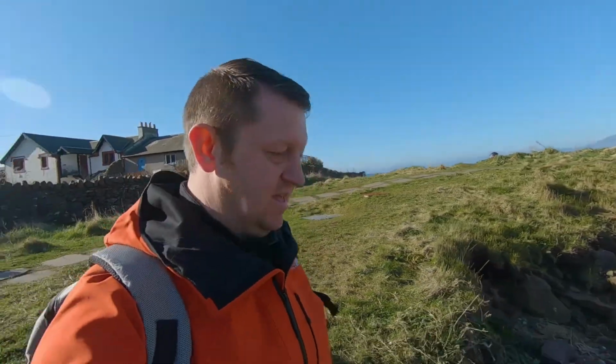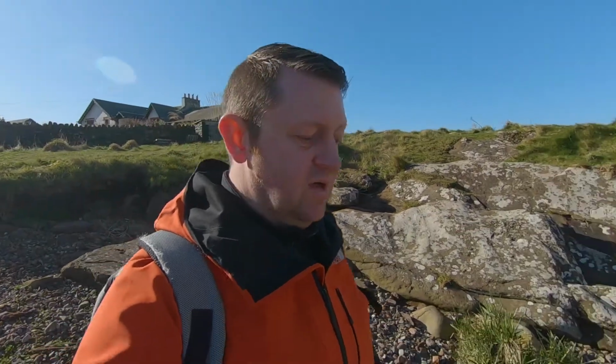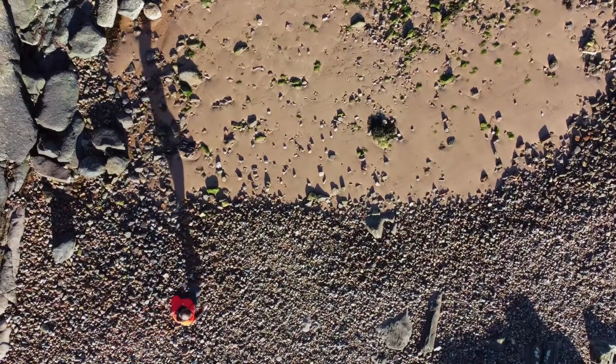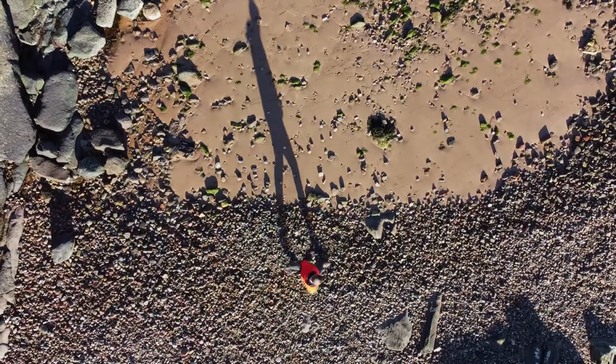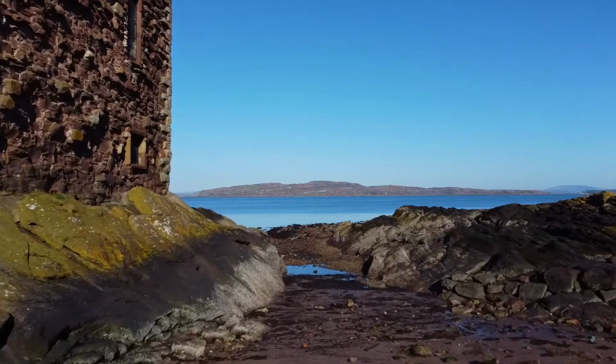And it's believed that kings of Scotland, after they had passed, would have spent maybe their final resting night in Portencross Castle before leaving this very beach to leave the mainland of Scotland to their final resting place on Iona. That blows my mind. Kings of Scotland could have left the mainland from this spot.